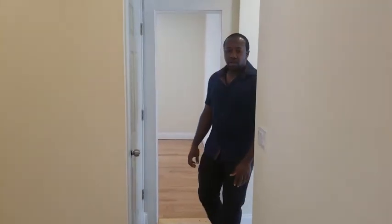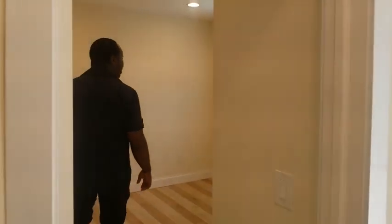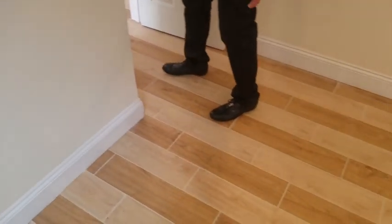Now, as I take you here to the bonus room, this is a 4-bedroom house with a bonus room. As we enter, okay, so you can make this whatever you want. You can make it a little studio room. You can make it office space here. All right. Let's get the beautiful floors down here.